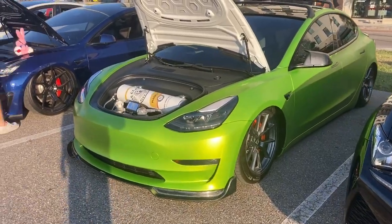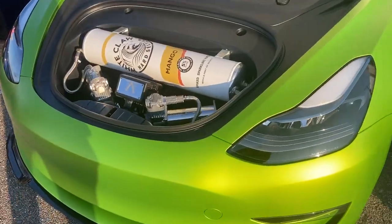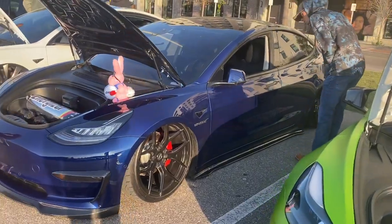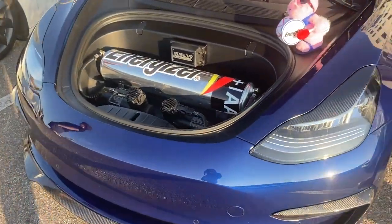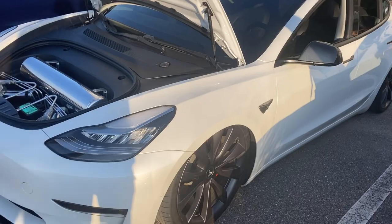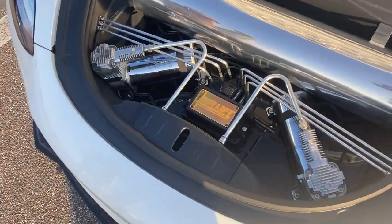We got three bag Teslas out here. First, we got the white car. Crazy. And we got the battery energizer. And then we got this beautiful white on black. This thing is just sitting crazy. Oh my god.